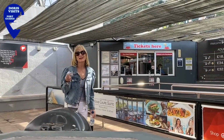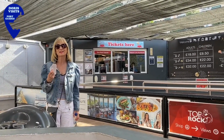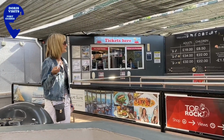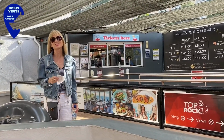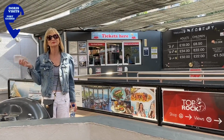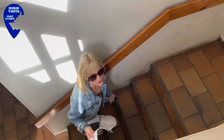Got the tickets, up and down, it's £18. You get £1.50 off if you're over 64. It's nothing if you're under 4, and 5 to 12, it's £8.50. And this is just up and down tickets, but we can decide at the top if you want to go to the nature reserve or not. If you have mobility problems, it's not very user-friendly for you.